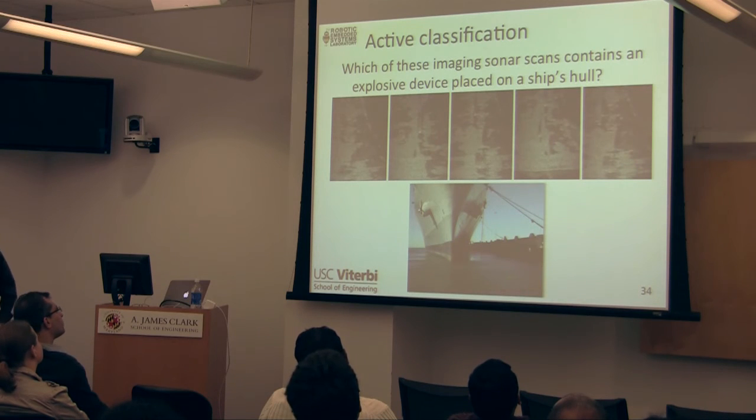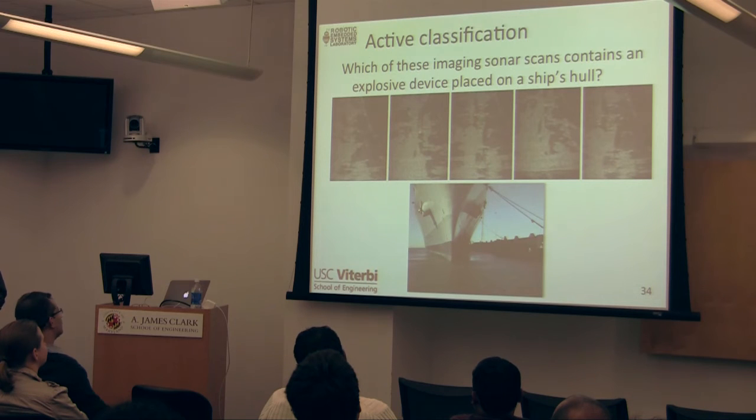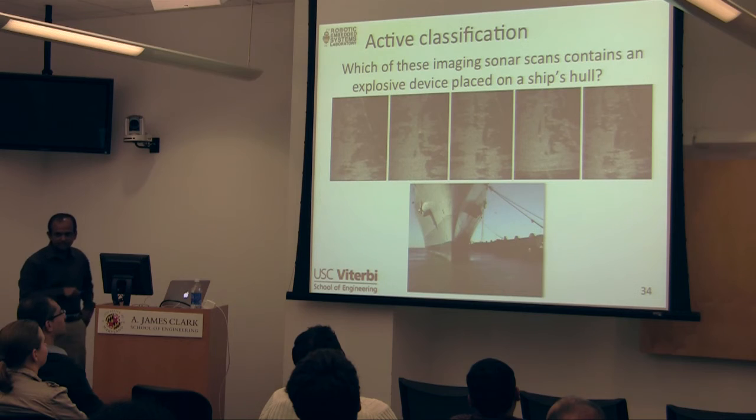Okay, so here's the only quiz question of the talk. Here's a bunch of imaging sonar scans. For some of you, I know you work in MRI, you work with sonar, you're used to seeing grainy pictures. So the question is, which of these imaging sonar scans contains an explosive device placed on a ship's hull? It's not clear that is the ship, by the way. We're sitting under the water line. In fact, the vehicle is here in the water. If you can see it, there's a pink yellow signature. This is data from Franz Huber at MIT, using his hovering AUV. So, which of these contains the explosive device?